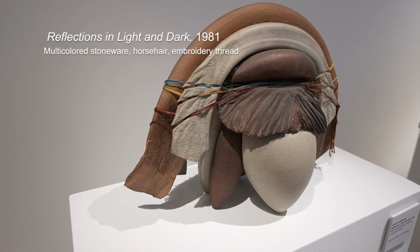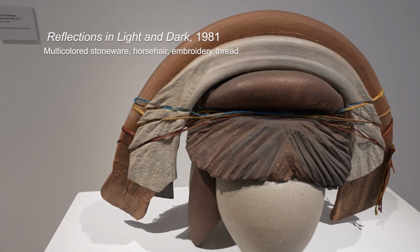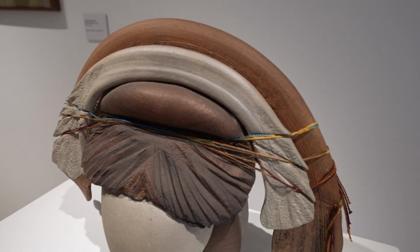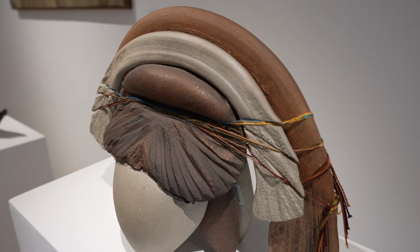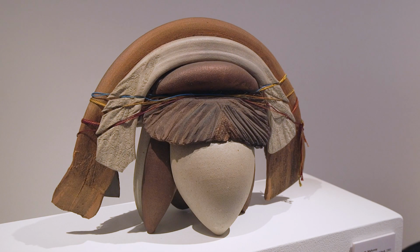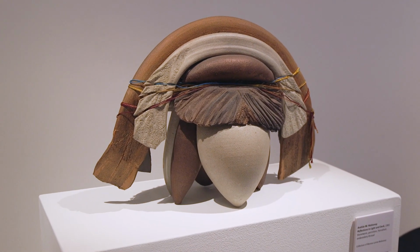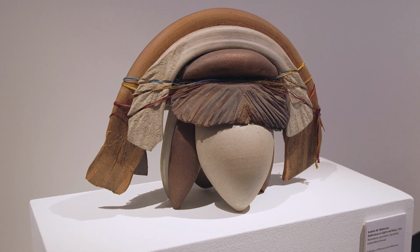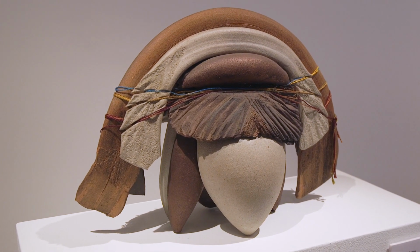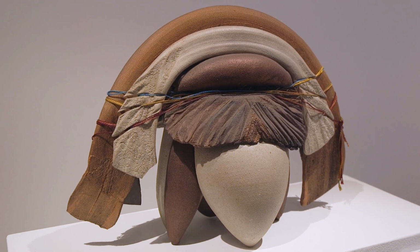This piece, Reflections in Light and Dark, is also mixed clay bodies, stoneware, porcelain, as well as using fibers. She interweaves horsehair and embroidery thread in this piece. And there are many reasons for the use of these materials and the combination of the materials. But what we want to see first is the larger concept of this piece. In the center, we have the horizon line and the earth plane. And above that, we see the arc of the sky and how the almost rainbow-like shapes of the porcelain and the stoneware arc over the earth.